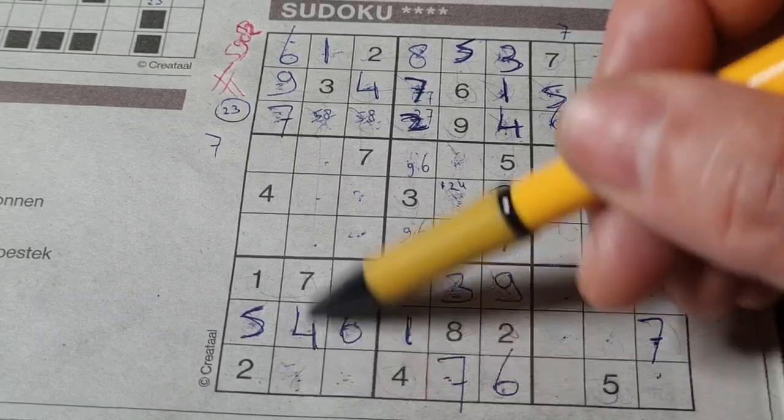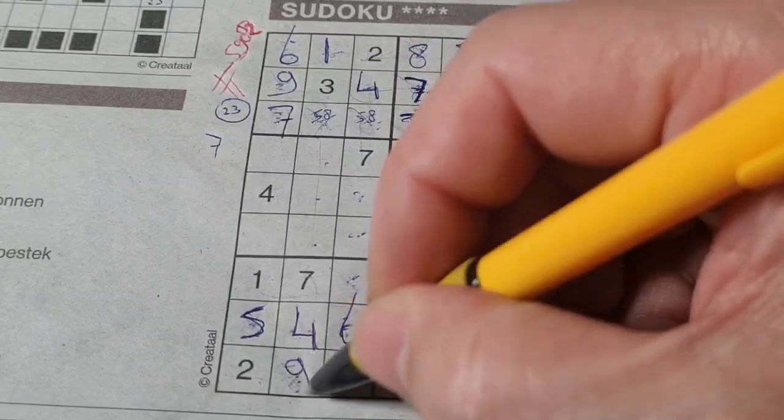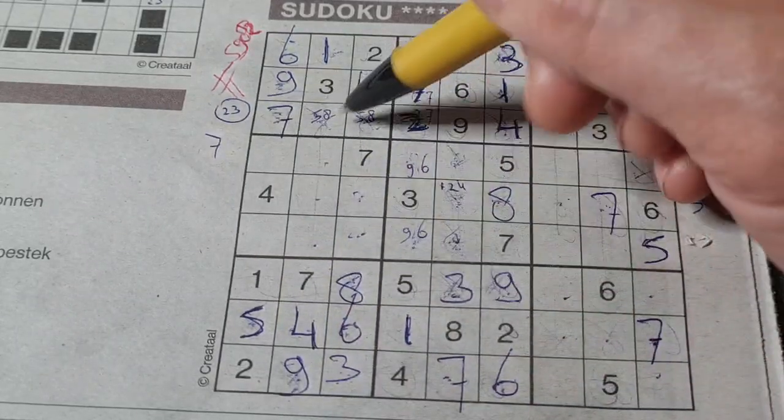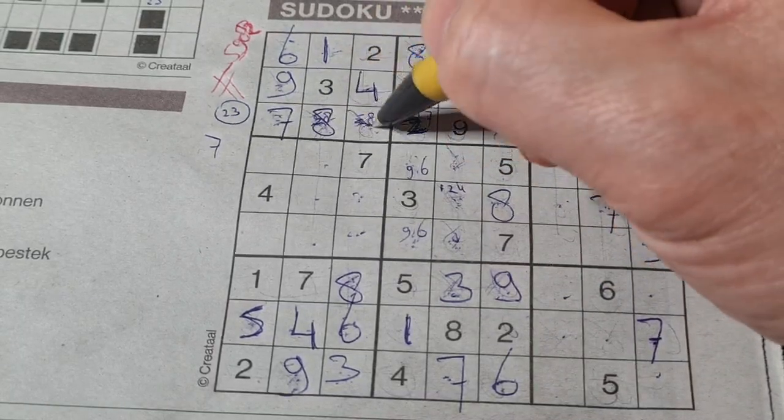3 and 9. We have a 3 in the second column, no 3 there. 3 should be here and a 9 goes there, so 1 digit left in this big square for the number 8. We have 8 now in the third column, no 8 there. 8 should be here and a 5 goes there.